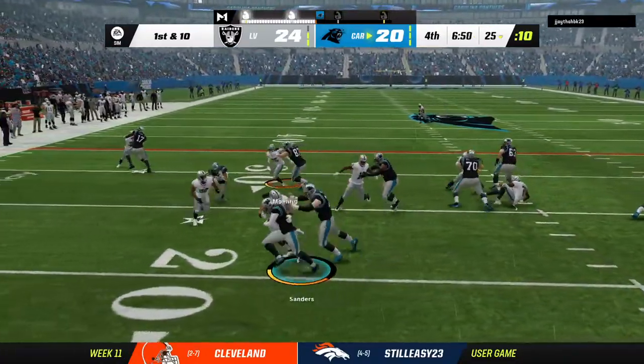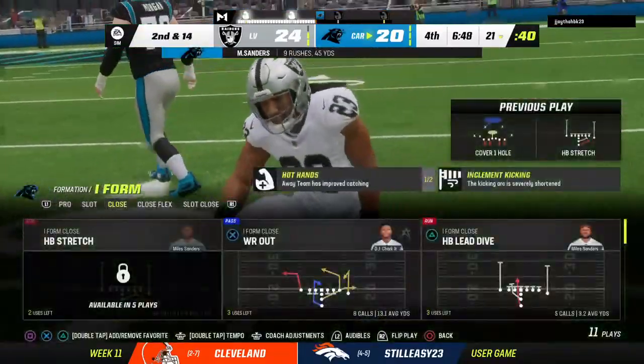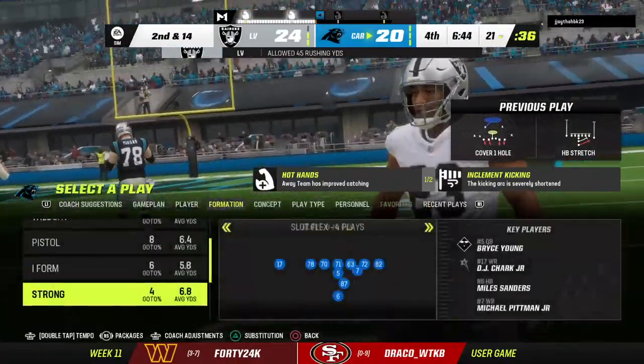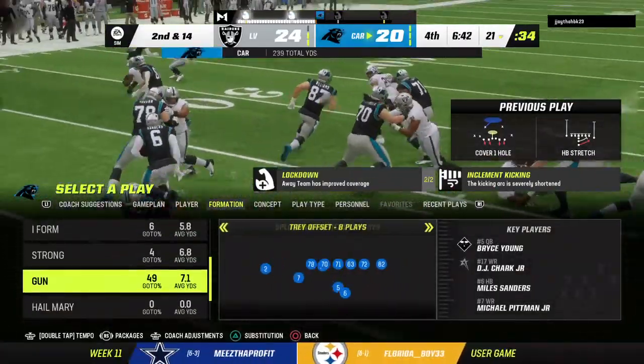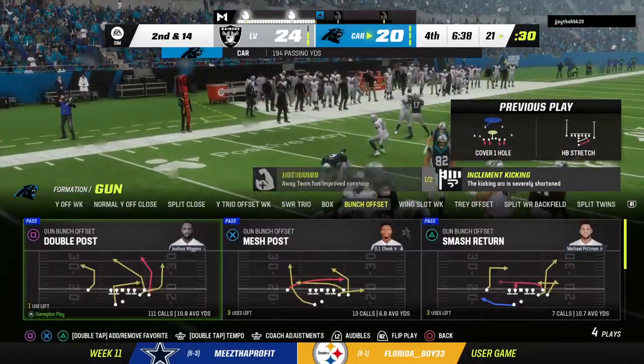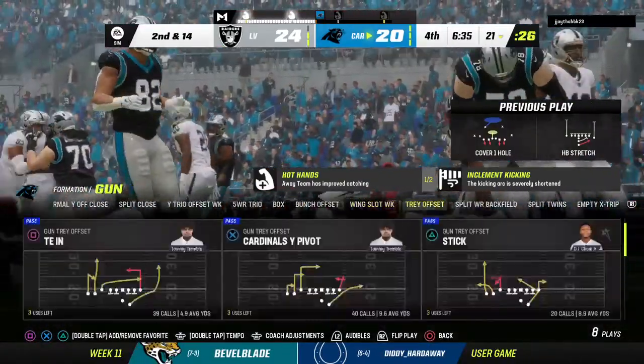On 1st and 10, it's Sanders. And he'll wind up losing yardage here back at the 21-yard line. That's going to go as a loss of 4, and it'll be 2nd down. There's no question that coming into this game, this defense was pretty vocal about its desire to take this running back out of his game. And all that pregame whooping has turned into results.